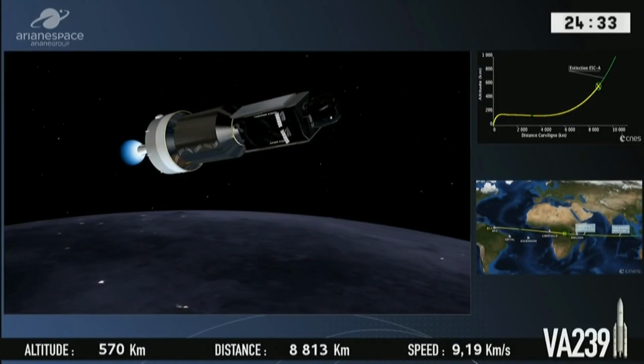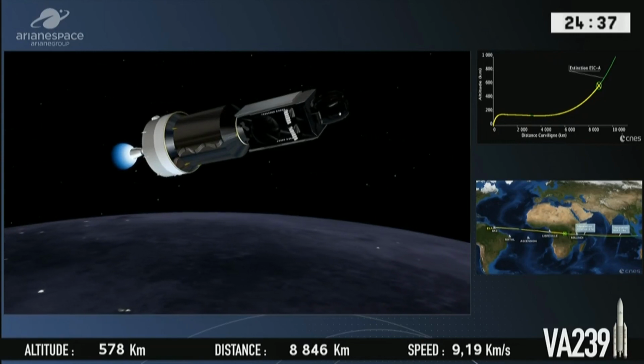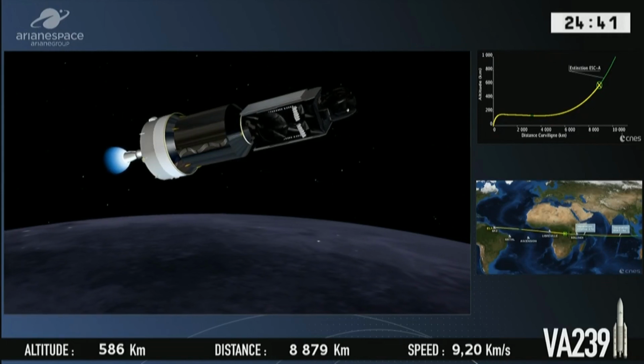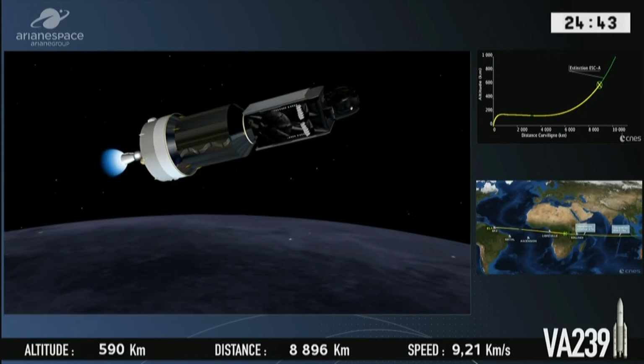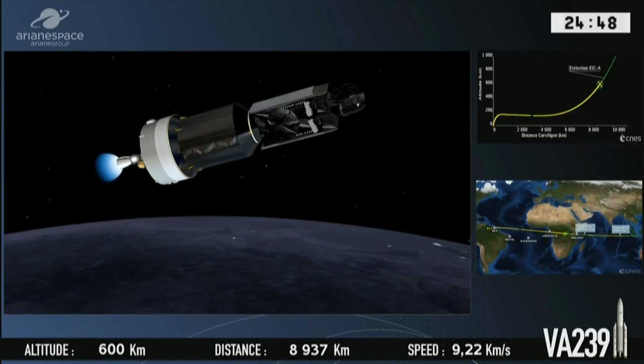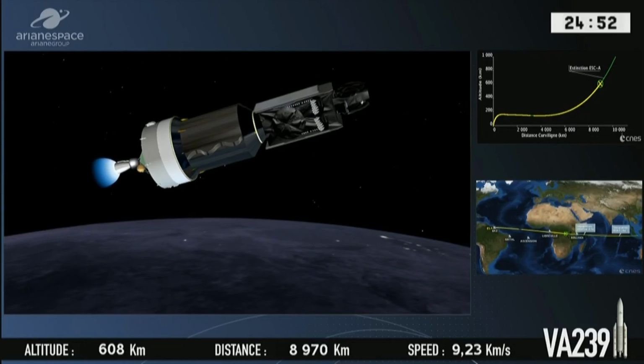While we're waiting for the separation, for the cutoff of the upper stage, one minute of propulsion remains. This launch is the 292nd mission performed by the Ariane family and the 266th launch carried out by a member of the Ariane family from the Guyana Space Center.